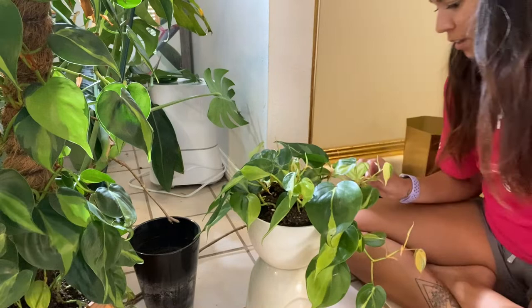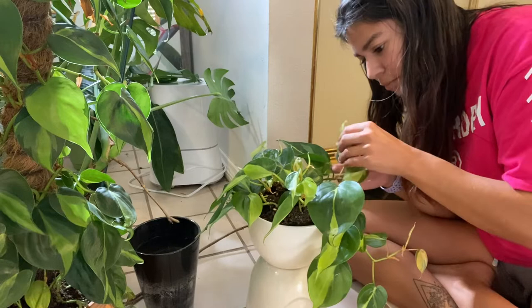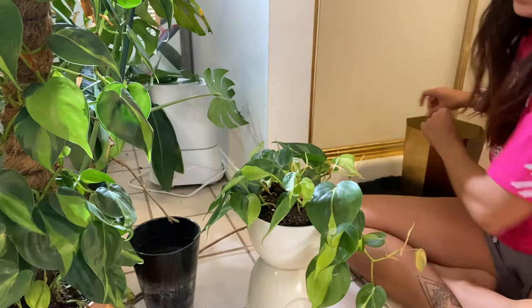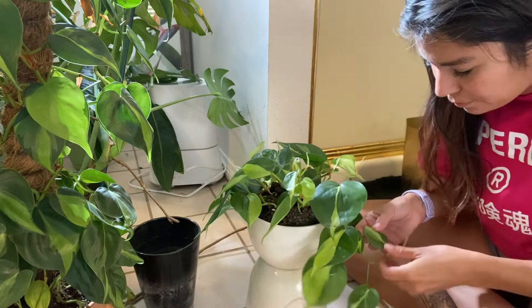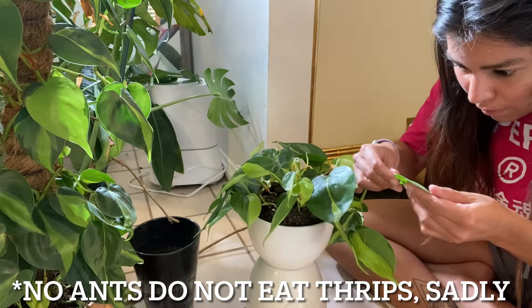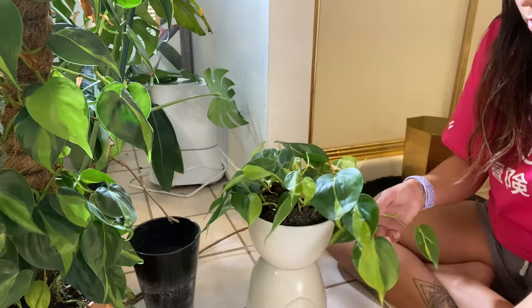You know what? I just chopped that new growth because it was kind of tiny anyways. Chop. I am just going to cut through because the last thing I need is for all of this to get all over my other plants. Yeah. Oh, there's a regular ant. Do regular ants kill thrips? That would be nice. I should get some aphids. No way. Not aphids. Ladybugs. Nope. Just chopping.